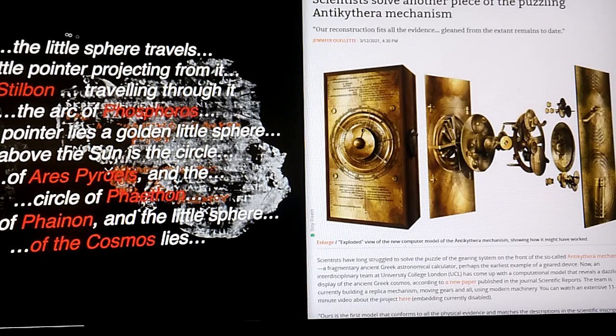This was some of the words that they were able to get off this device. The little sphere's travels, little pointer projecting from Stilbon is Mercury, Phosphorus is Venus, Ares Pyroeis is Mars, Phaethon is, of course, Saturn, and Phaenon is Jupiter. So the fact that they had all this knowledge by itself is stunning.